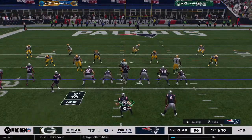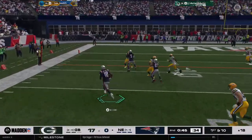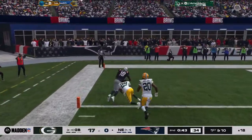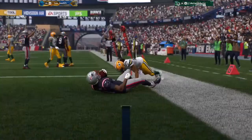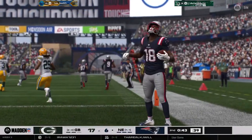Offense up to the line fast. First and 10 at the 18-yard line. This one to Williams out left side. And he's into the end zone for a New England touchdown. The Patriots chop some of the lead off before the half.